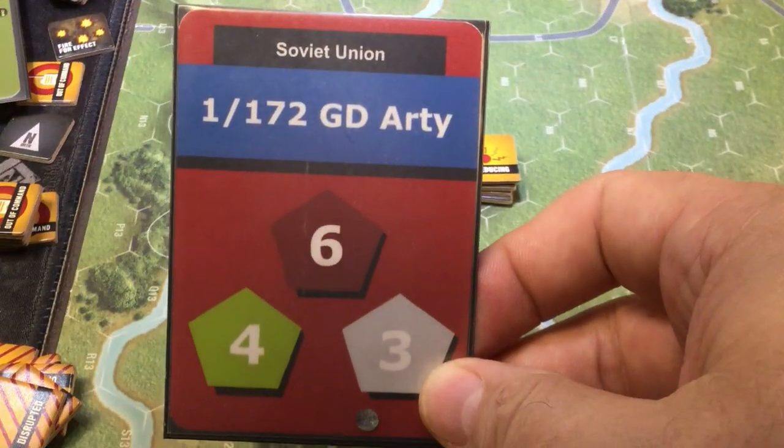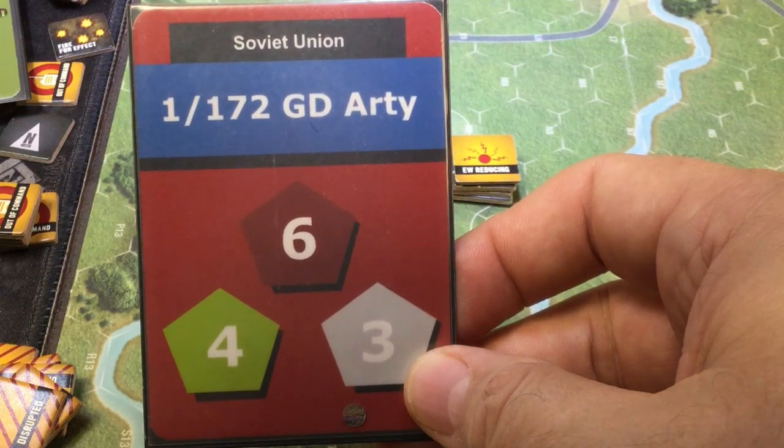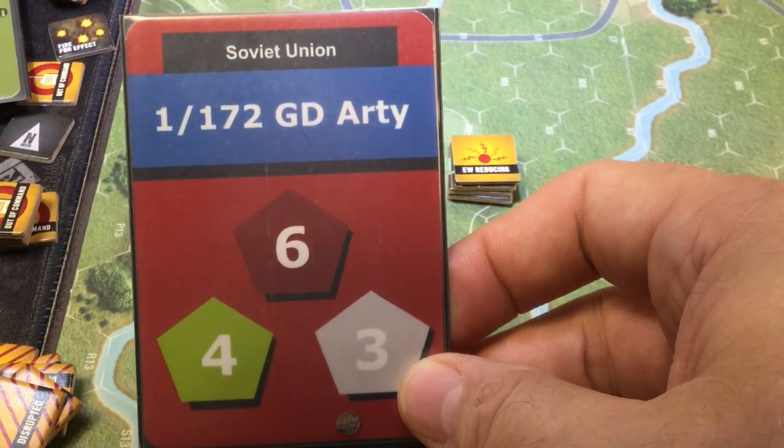Soviet have an option to do an indirect artillery strike. They don't see anything. They have no observers, so nothing is going to happen.